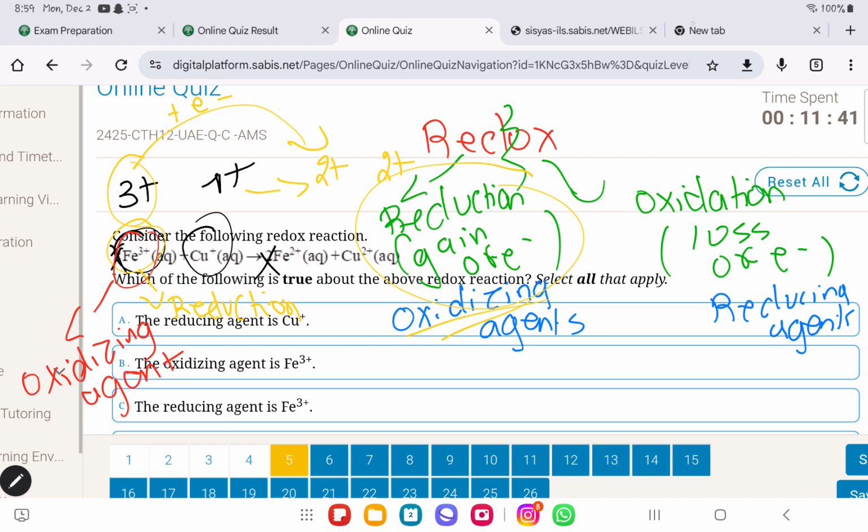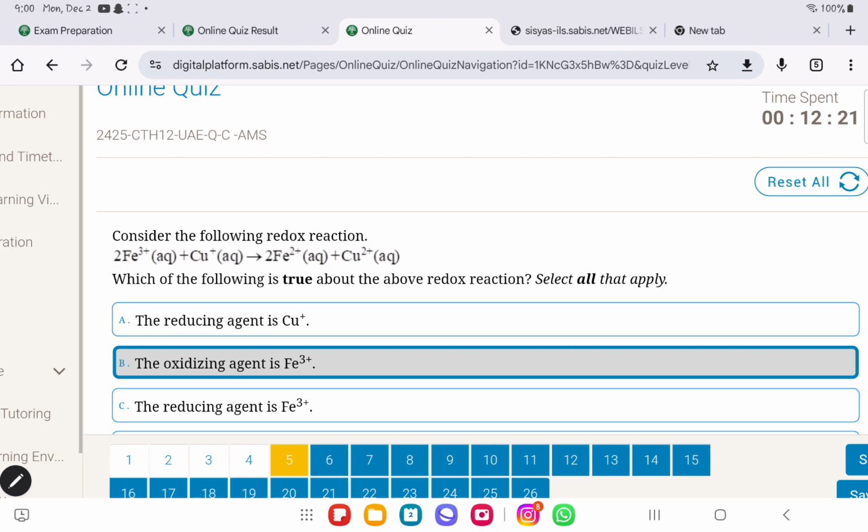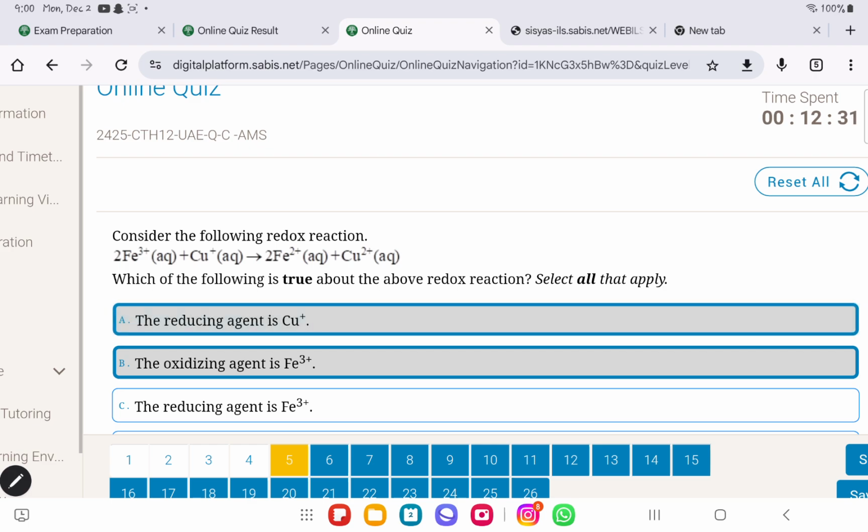agent. Now again, if we go back, we are going to see that originally it was 1 plus, then it became 2 plus. So it probably gained a positive charge. But can we gain a positive charge? No, it's impossible to gain a positive charge. So instead, what happens is that it lost a negative charge. So if it loses a negative charge, or it loses an electron, we say that it underwent oxidation. And if it undergoes oxidation, that means it is the reducing agent. So very simply, what we can say is that Fe3 plus is the oxidizing agent and Cu plus is the reducing agent.